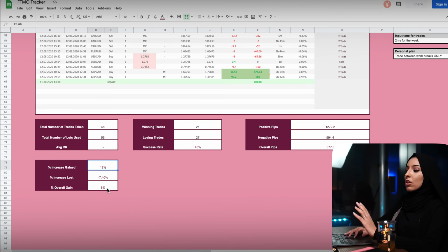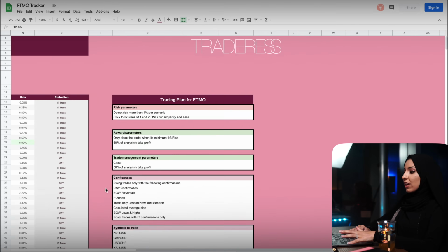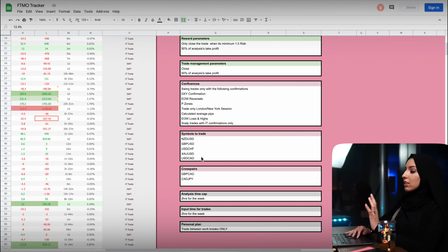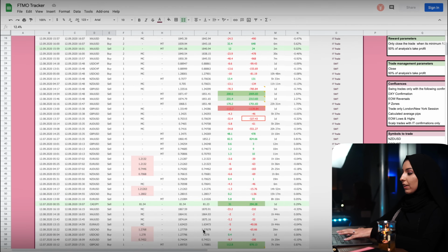which was 5,000 US dollars. So as you guys can see in this section, I planned out my week ahead. I put my risk parameters, trade management parameters, my reward parameters, confluences that I was going to be using, symbols that I was planning to trade, cross pairs, my analysis, how much I put in, and anything personal that was going to be affecting my work.